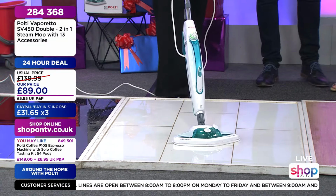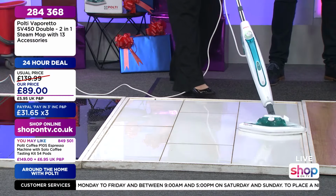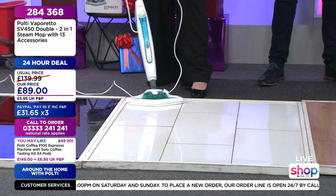Ours hasn't got the scrubbing brush because we've had ours 17 years and it's still the same Pulte machine. It's still got all the same attachments. Remember, this comes with 13 attachments in total.